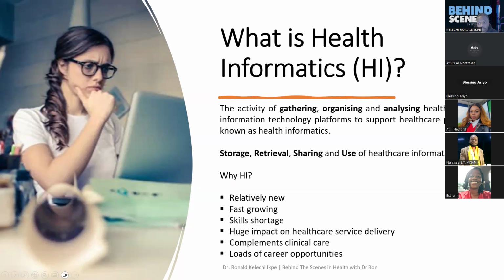Then, just to look quickly at what health informatics is, a lot of people ask that question all the time. At a high level, and this is not to go into the details, it's the activity of gathering, organizing, and analyzing healthcare data with IT platforms in order to support healthcare providers, that's doctors and nurses, to make informed decisions, improve patient care, and improve efficiency. All of that is basically called health informatics. In summary, you could look at it as storage, retrieval, sharing, and use of healthcare information. If you break down these four keywords, there are a lot of job roles that fall into all of these categories, as we'll see as we move along.